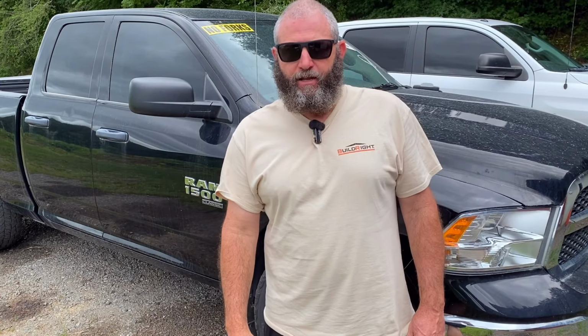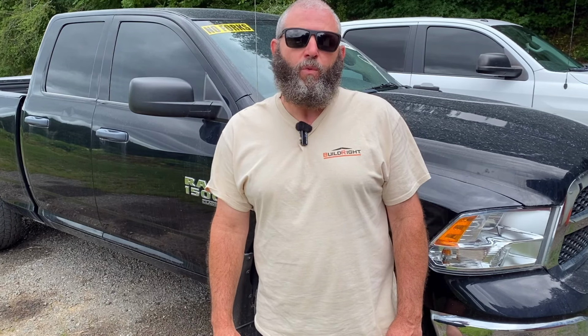And I can't believe it either, guys. We bought something other than a Toyota Tacoma, and this truck right here is a 2019 Ram Classic 1500 four-door, four-wheel drive with a 5.7 liter V8 Hemi. This sucker's raring to go. It only has 68,000 miles. Let me show you what's going on with this one.